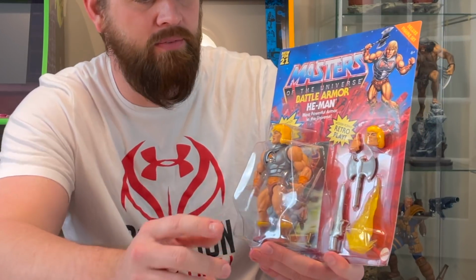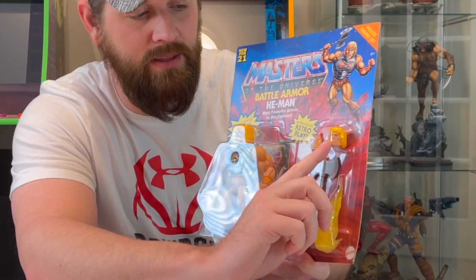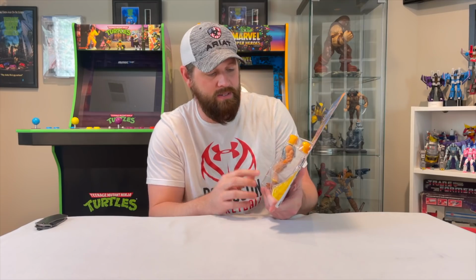I've already got a He-Man. I've got the original release of He-Man, and I'm very weird about having multiple of the same character on the shelf at the same time. What I really bought this pack for was this classic vintage head sculpt, because I want to take this head sculpt and put it on my regular He-Man Origins figure. So that's what we're going to do.